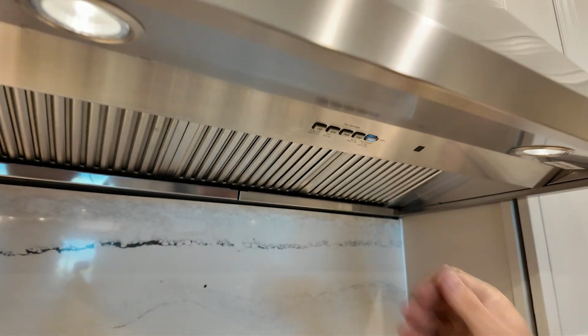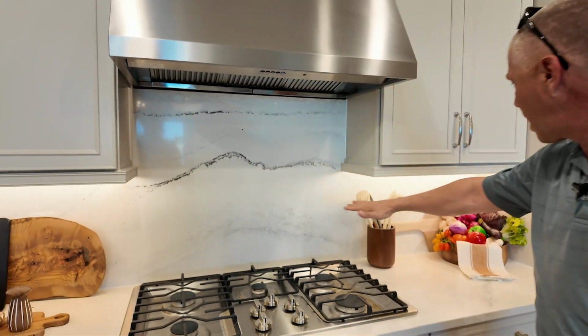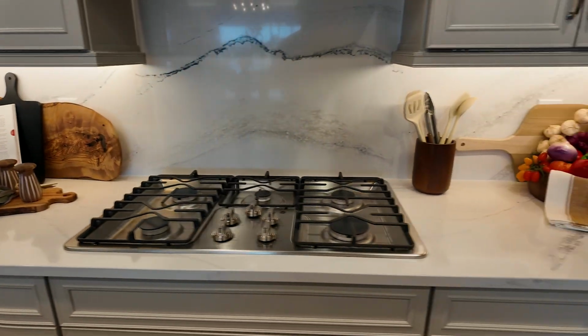And you got a light. Yes. Upgraded hood. I love the quartz backsplash. They put it all the way around. That makes cleaning a breeze.